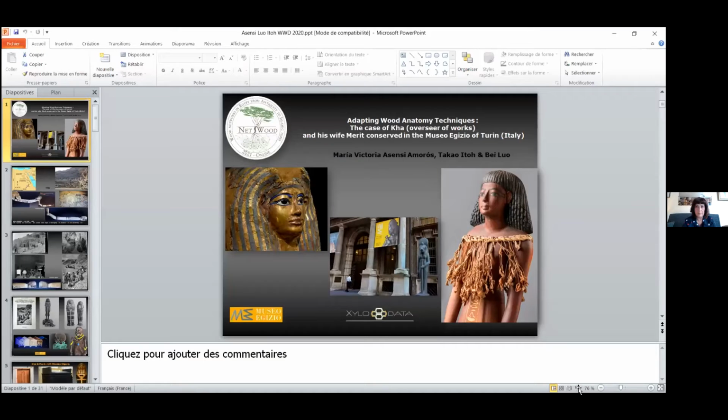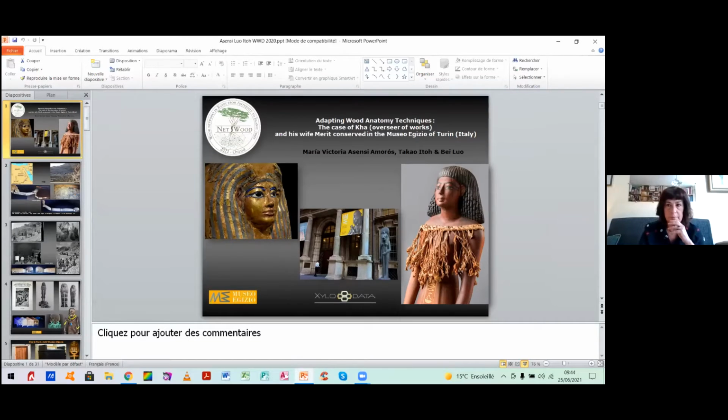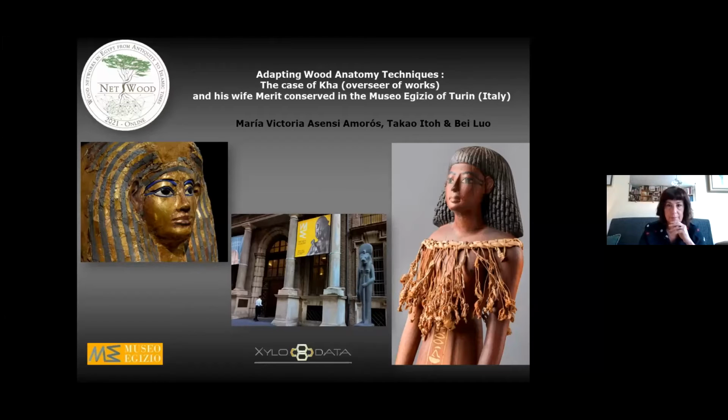Now we will continue with the talk of Victoria Asensi Amorós. Victoria has a PhD in ancient history and archaeology of the University of Alicante in Spain. She is an expert wood micrographer, and as a specialist in wood anatomy and in the history and distribution of plant species in ancient Egypt, she has created and has been managing the company Xylodata since 2005. So I'm very pleased to welcome Victoria, and that she will speak to us about a fantastic group of objects.